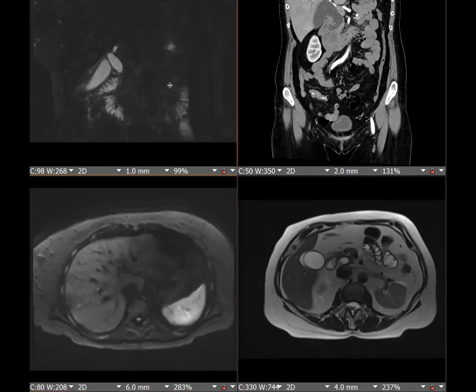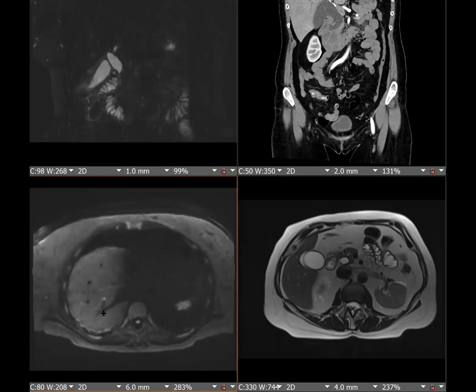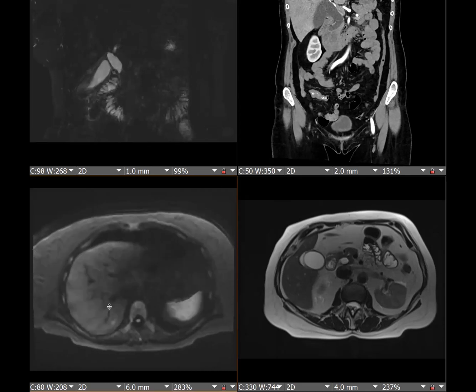And so on the MRCP, the left bile duct is dilated. The right bile duct is less conspicuously dilated in the intrahepatic segments. But on the right side, you have all these foci of restricted diffusion, and they had abnormal arterial enhancement. So this was microabscesses secondary to intrahepatic cholangitis. I can show the arterial images to show that a little bit better.